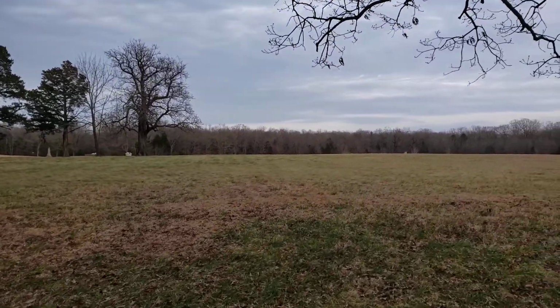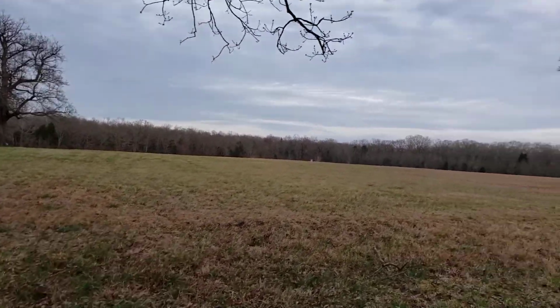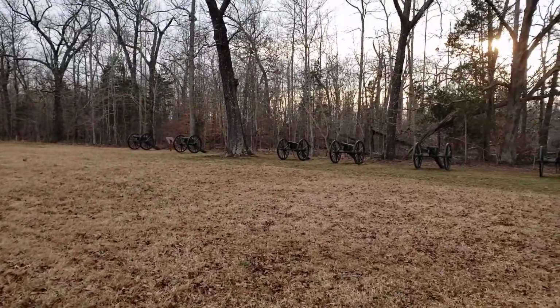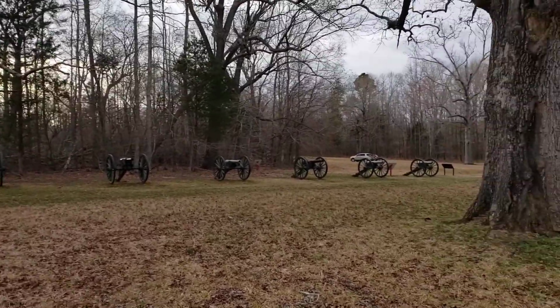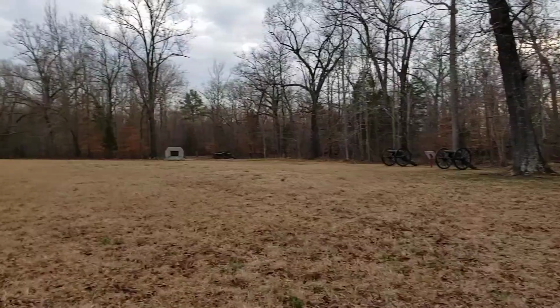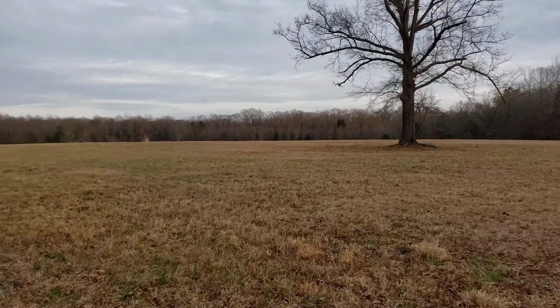Farmer Duncan had been farming this so the field was open. Now, as you can see, here is some of the array of artillery pieces to represent what was here that day. This is 19 total. There were 55 at least. Some say 60, some say more.